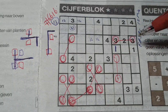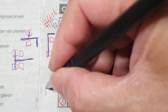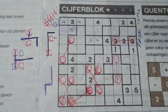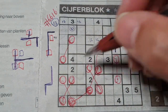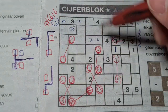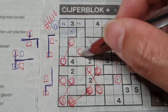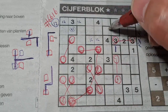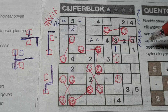So, next shape. How about this shape? When you see this kind of shape, remember that this box has the same number as that box. So this box has the same number as that box. Here another one, but rotated. So this box has the same number as that box. More here, another one, mirrored. So this box has the same number as that box.